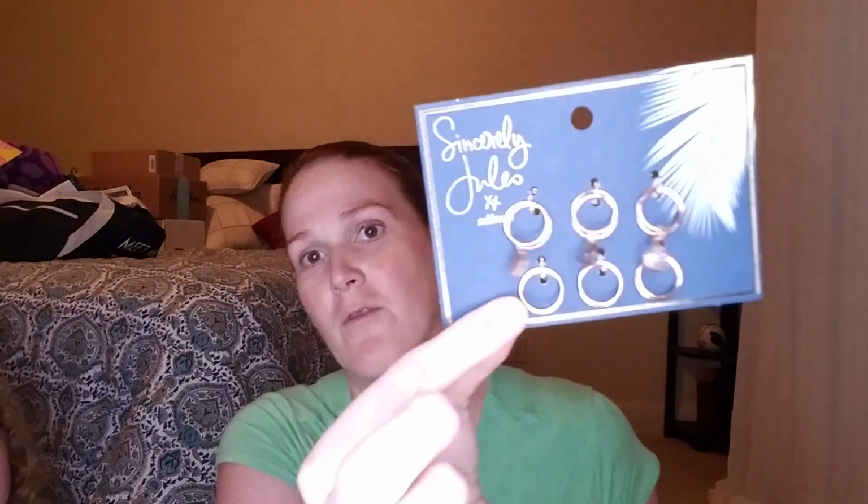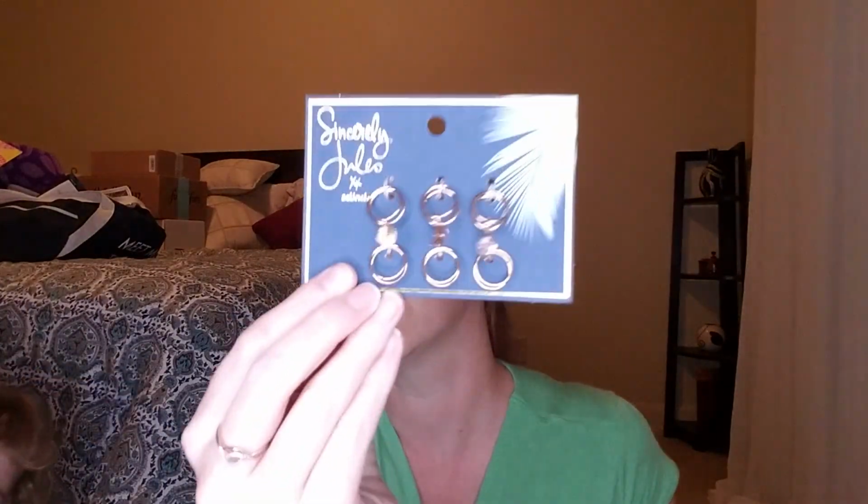I thought this was fun. This is something I would never buy, but I think would be totally cute in my daughter's hair for the summer. Probably not school, baby. But that's kind of fun. So that's why I thought this would be great.